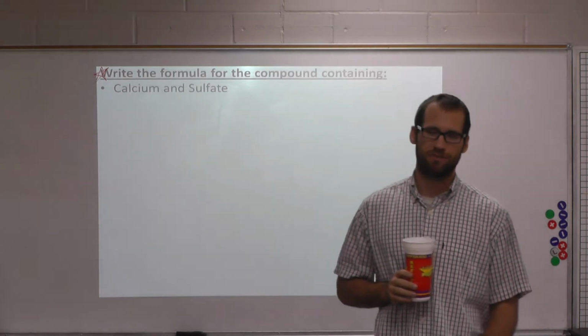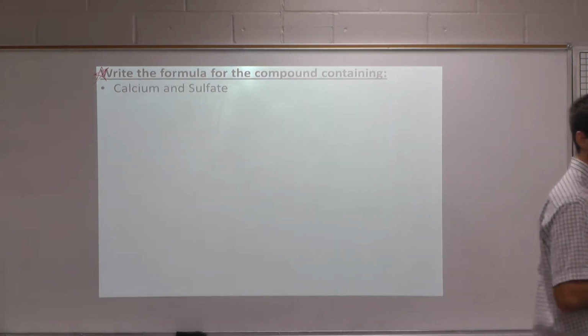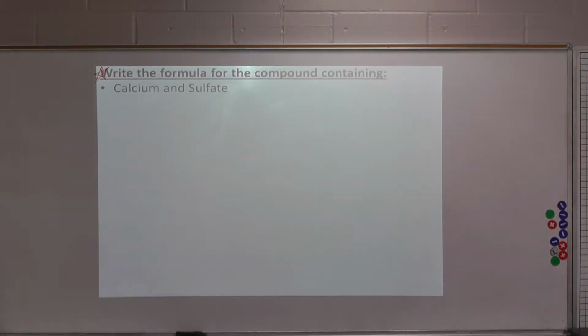I do not want you to put parentheses if there's only one. We just distribute. Distribute what? No. That changes what it is. It's no longer ammonium. It's something that isn't possible. Do not distribute. The only time you would distribute is if you were trying to count atoms, which we'll do when we balance the chemical equations.